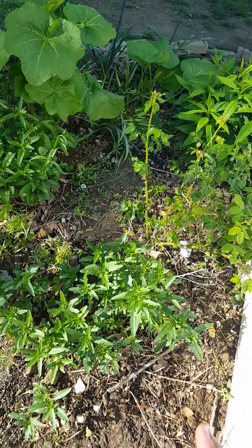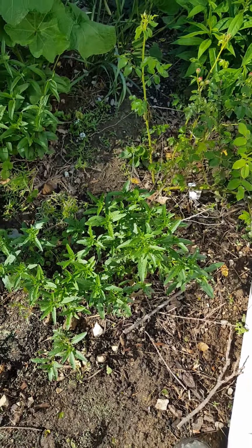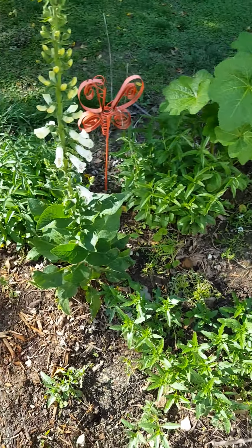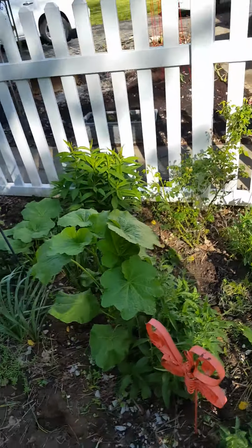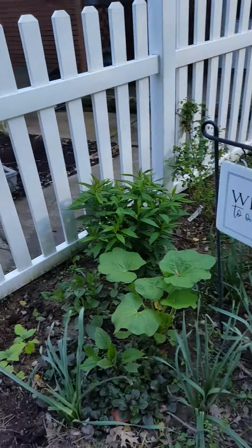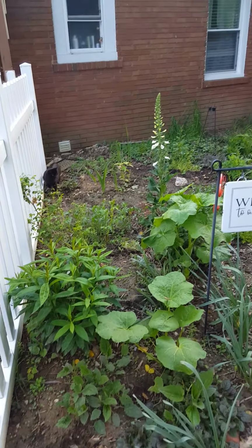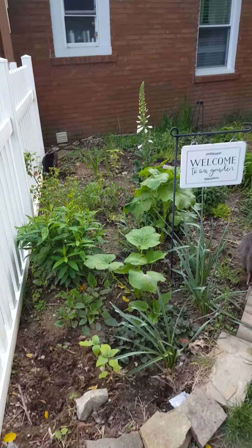So yeah, guys, I have primrose everywhere. I started out with 2 plants, 2 clumps of it, and we've been here 3 years, and I've got it everywhere. So if you want something that's showy and takes over, get primrose. The sun's gone in a little bit, it makes everything look a little better.